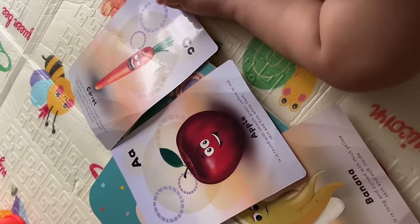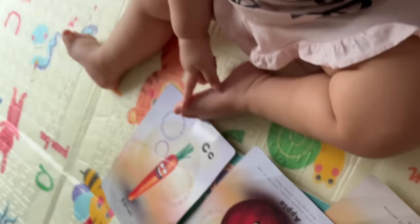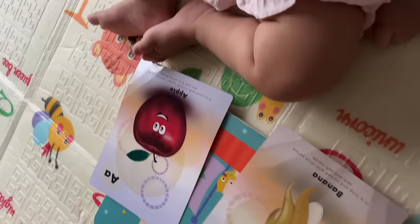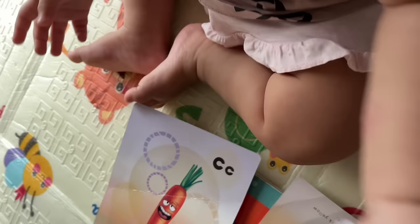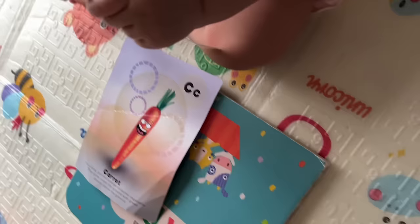Carrot, Rani, Abby, where's the carrot? Show me the carrot. Give me the carrot. She's looking at the carrot. Yes, give it to Nona. Thank you. Where's the apple? Red apple. A for apple. Yes, thank you. Where's the banana? Abigail's favorite banana. Yes, thank you so much. You're so clever, Ani.